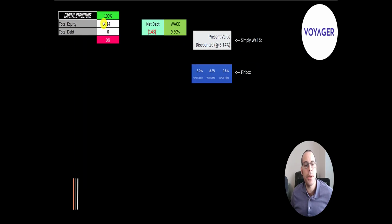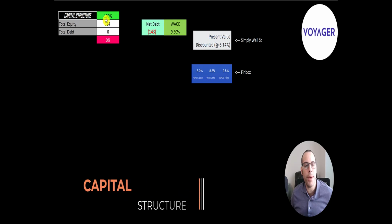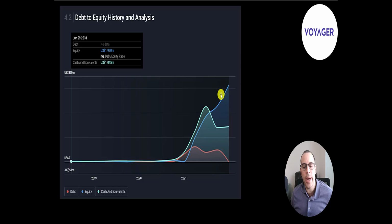Let's look at the capital structure. 314 million of equity, no debt. So they're 100% equity. And it looks like they have 143 million of cash on their balance sheet. This blue line is their equity balance since 2018. The green line is their cash balance and the red is their debt balance. So they got rid of all their debt and they have a good amount of cash on their balance sheet. And their equity grew a ton in 2021, so everything looks like it's going as planned.